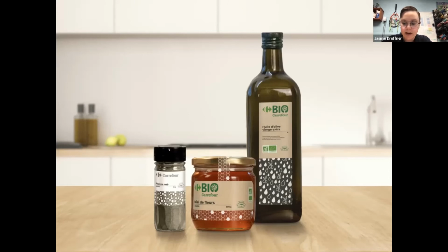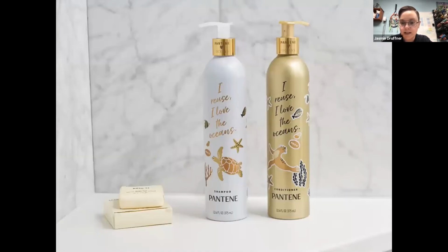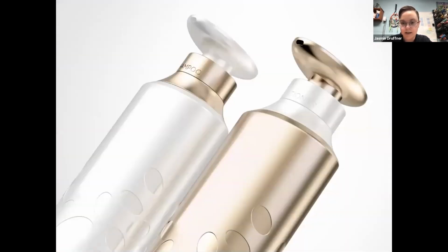So this is the current packaging. This is what they're thinking for a 2.0 version. As you can see, the bottom stays the same and it's just the top that changes. So again, thinking about universal and modular containers. This is what Pantene launched with and is live here in the US. This is their idea for their future container made of stainless steel with reusable pumps, which is also novel. It's something that is currently in development as well, to have a pump that is reusable.